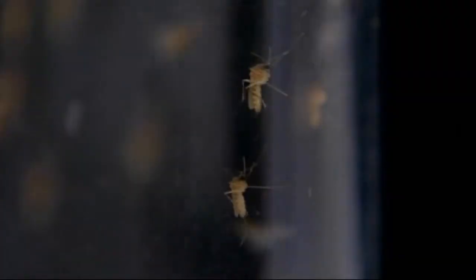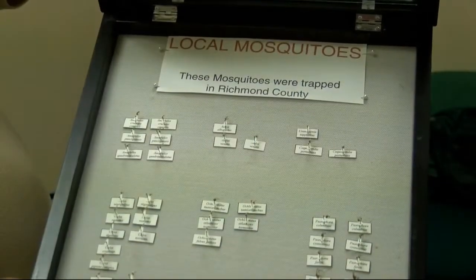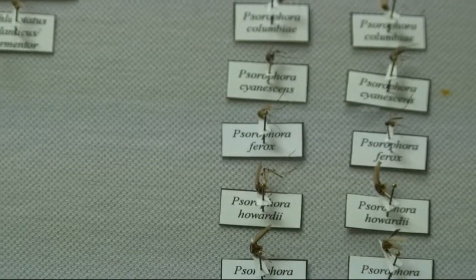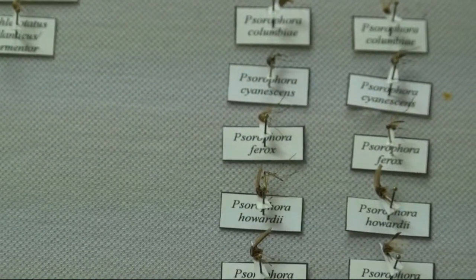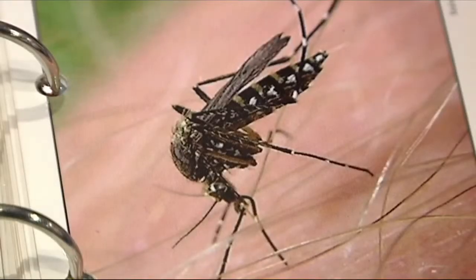Yes, ma'am. The West Nile virus comes around every few years. With 65 species of mosquitoes in the state of Georgia and 24 in Richmond County, it's hard to pinpoint which ones might be carrying this deadly disease. But experts know when to look for it. Fred Cayley says prime season for West Nile virus starts around the middle of August and lasts until the middle of October. The areas where the West Nile came up this time are older parts of town.